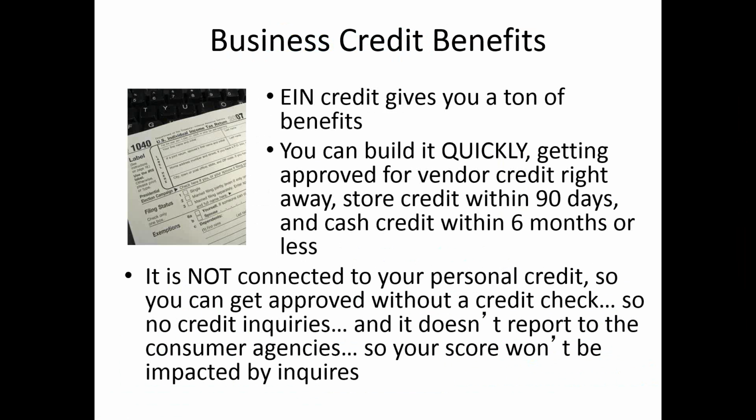So another benefit of business credit is it's not connected to your personal credit report. So you can be approved without a personal credit check. Now, when I say this, people immediately are skeptical. As a matter of fact, I had somebody that just emailed me yesterday and said, hey, look, if this business credit thing is for real, I'm interested because I had a Chapter 13 bankruptcy, my personal credit's a mess, and da da da. And my response was, please no, I didn't invent business credit.